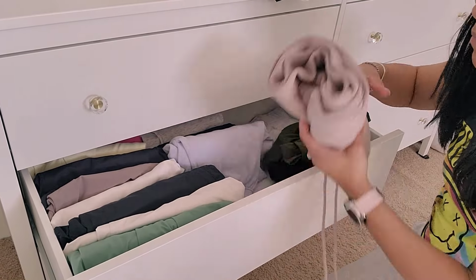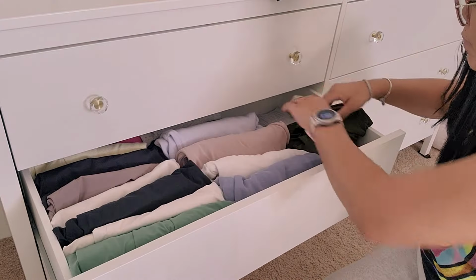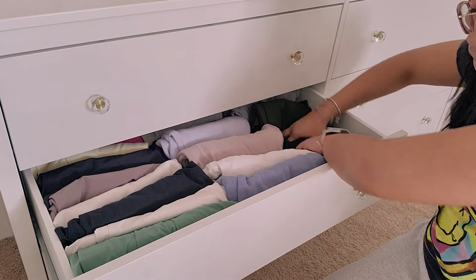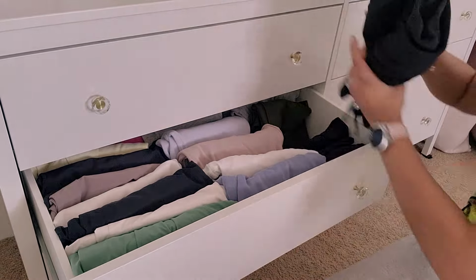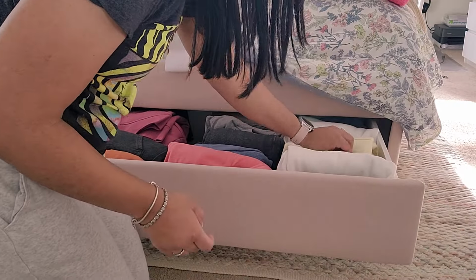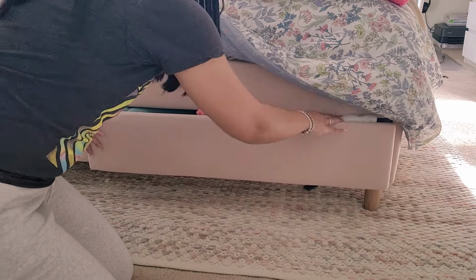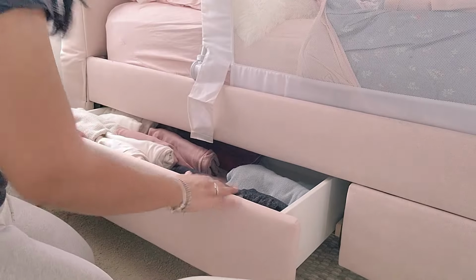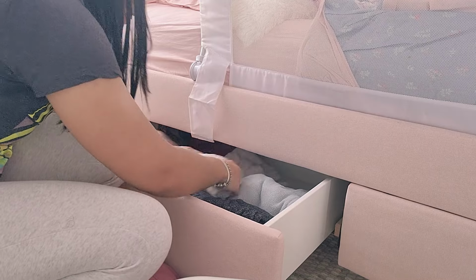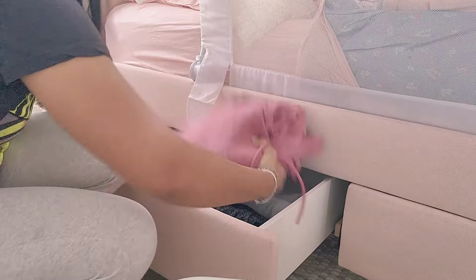I'm sitting here watching this video again, and I have a whole drawer full of sweatpants. That is insane. I remember when I was working 100% in person, full time, I had way more work clothes than leisurely clothes. Now it's definitely changed. That whole drawer there is full of my sweaters, and this drawer is full of sweatsuit sets. So I have way more leisurely clothes than work clothes.